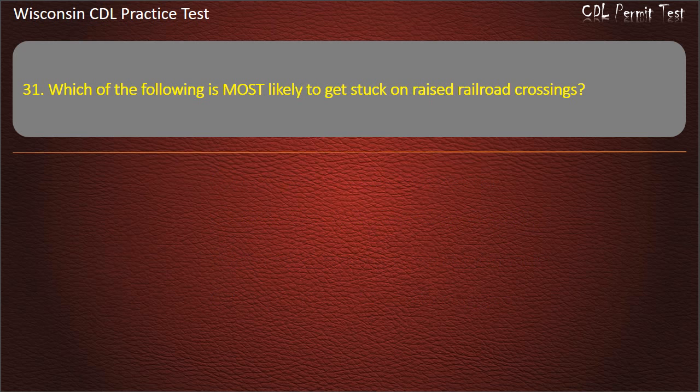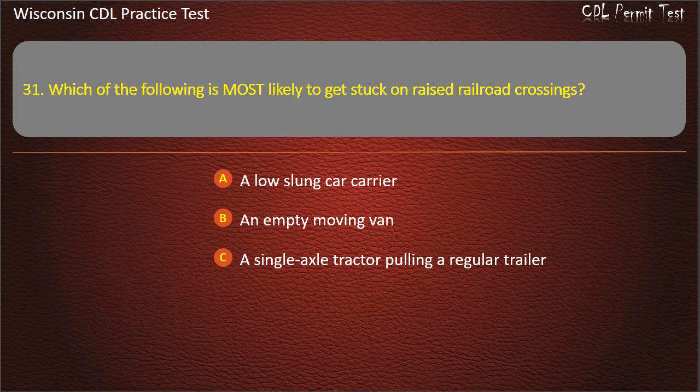Question 31. Which of the following is most likely to get stuck on raised railroad crossings? A low slung car carrier. An empty moving van. A single axle tractor pulling a regular trailer. A single axle tractor making a return journey empty. Answer. A low slung car carrier.